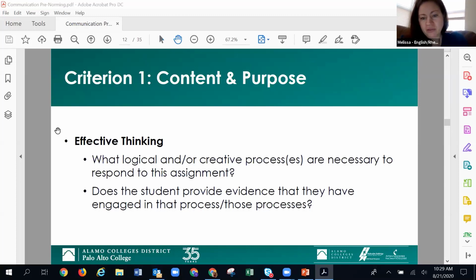So with this in mind, I think there are two questions that the raters need to answer, and also that you need to answer in your own head for yourself as you prepare an item for assessment. The first question is, what logical or creative processes are necessary to respond to this assignment? Different assignments are going to require different processes, either on the logical or the creative side. And then the second question, does the student provide evidence that they've engaged in that process or those processes? As a ratee, if you can spell processes out or even briefly gesture toward them on your key assignment, it'll help the rater. So that's how I would parse that one.